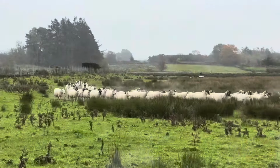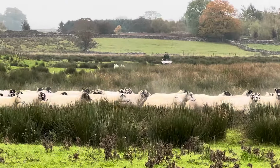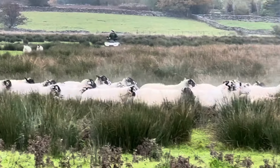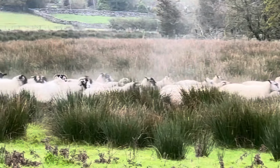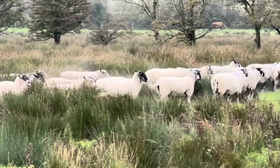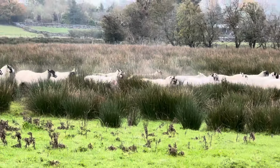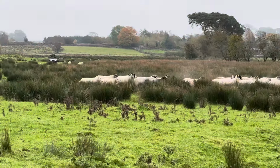I don't know if you can see, but it's cold enough that there's steam coming off the sheep, can you see? As they've been moving about, there's quite a bit of steam off them. Oh, there you go. That's a good one. So that tells me those ones with the steam have been running around while the others have probably taken it nice and steady.